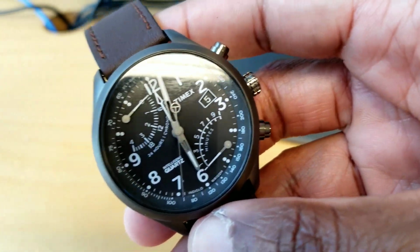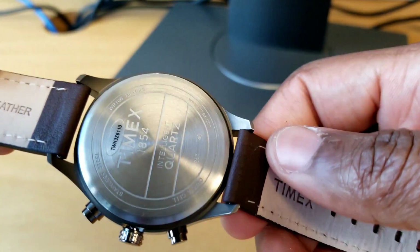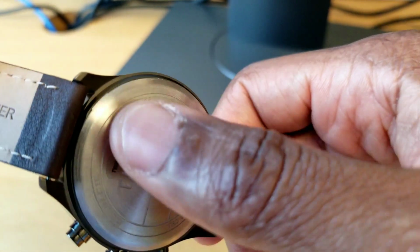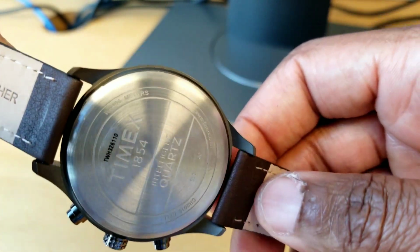So anyway, you would take it to a jeweler to get that battery replaced, which could be expensive if you want to keep this watch long term. I don't like snap back case backs because I've dealt with them before when it came time to change batteries, and I do not like them.